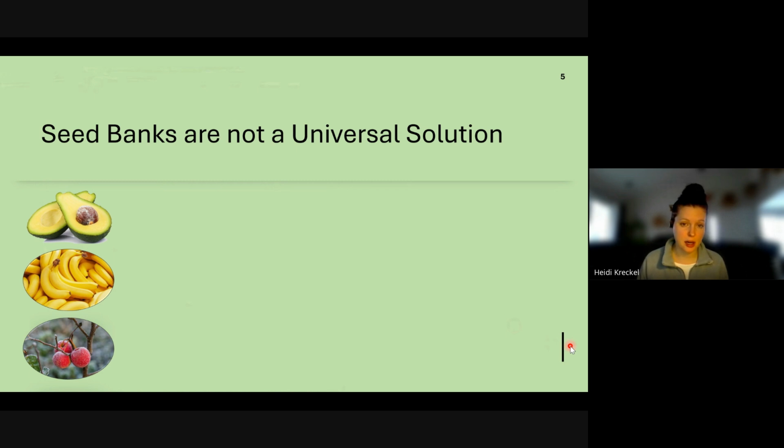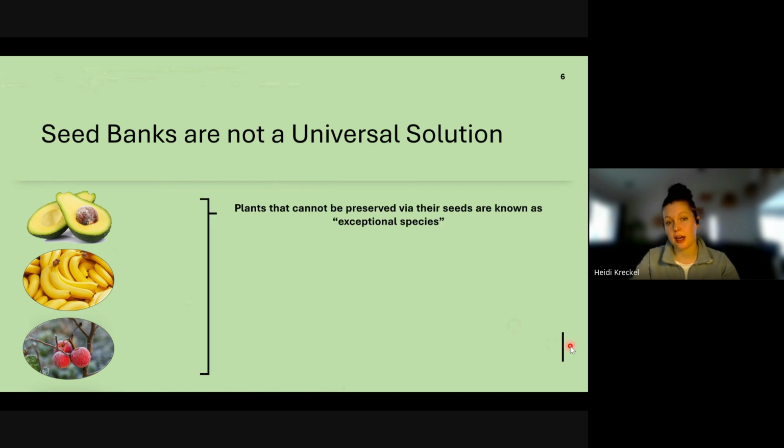However, while seed banks are super helpful and innovative and useful for preserving many plant species, they're not considered a universal solution. And the reason being is shown by these three very common agricultural crops, which are shown here on the left-hand side of my screen. And what all three of these crops have in common is that they actually cannot be preserved via their seeds, so they are known as exceptional species. Now, the reasons why they cannot be preserved vary from species to species.